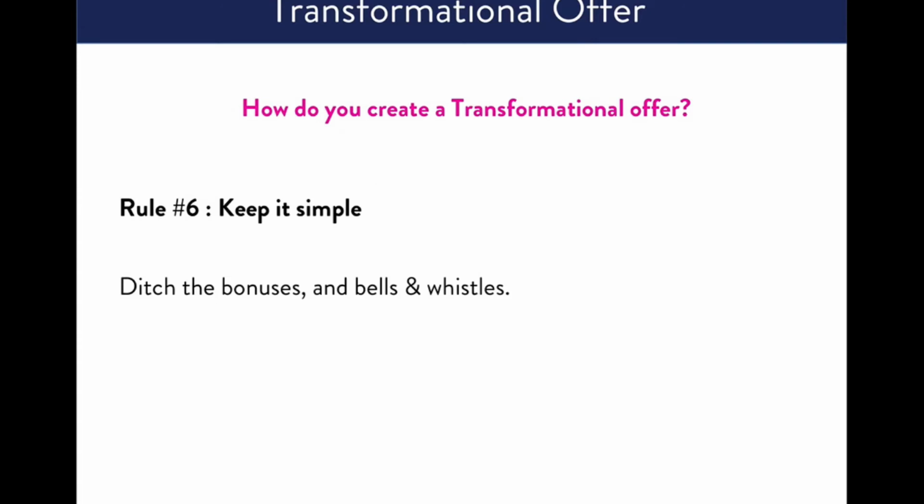And rule number 6, keep it simple. Stop comparing yourself to all the other people out there who have super fancy offers and have lots of support to go with it. They have tons of bonuses and bells and whistles. You don't need all of that.